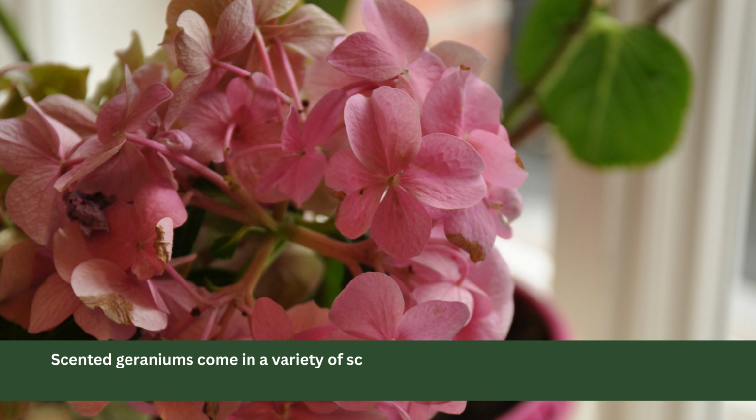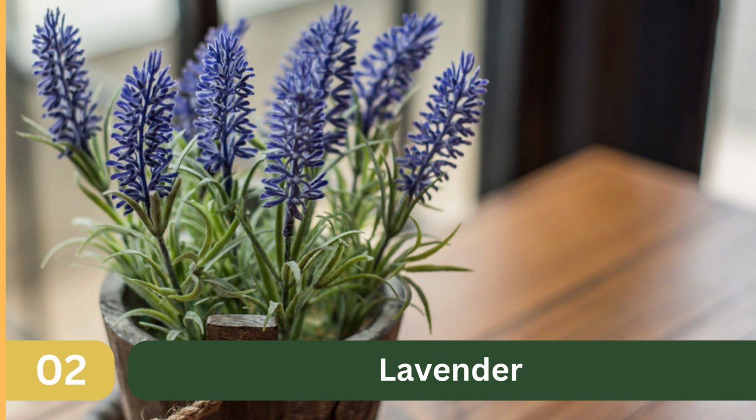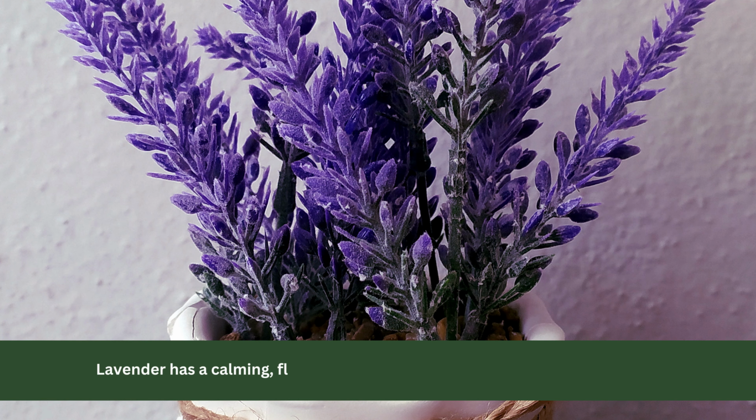1. Geranium. Scented geraniums come in a variety of scents, like rose and lemon, and are known for their fragrant leaves. 2. Lavender. Lavender has a calming, floral aroma and thrives in bright, sunny locations.